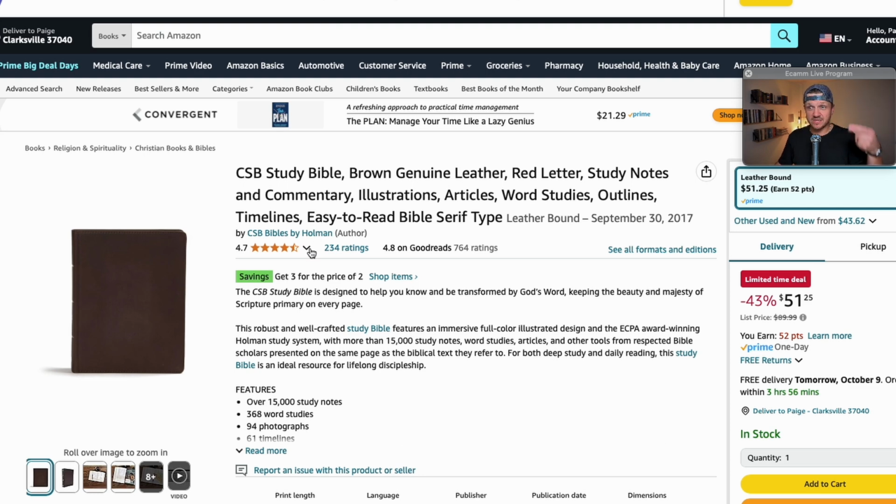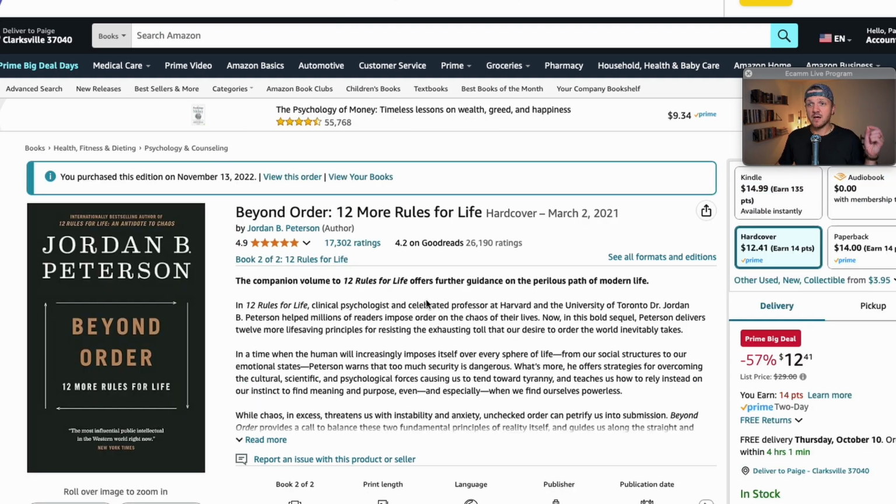Next up, the CSB Study Bible. My wife actually has this Bible, again in genuine leather, real red letter, study notes, all this stuff. $51 for this Bible is a killer deal. I haven't read all the way through this one, but I've looked at a bunch of it and the study stuff in it is so good. It's already helped me on stuff that I've referenced and I just love it. Awesome, awesome, awesome book.